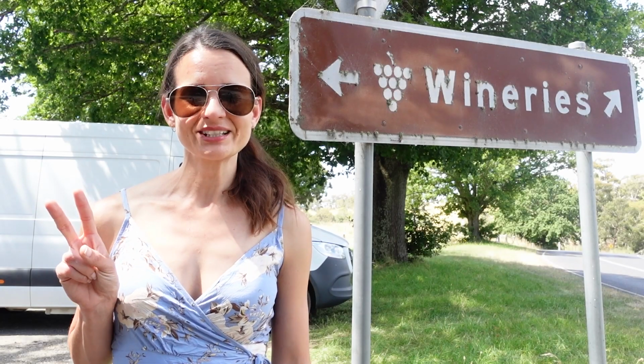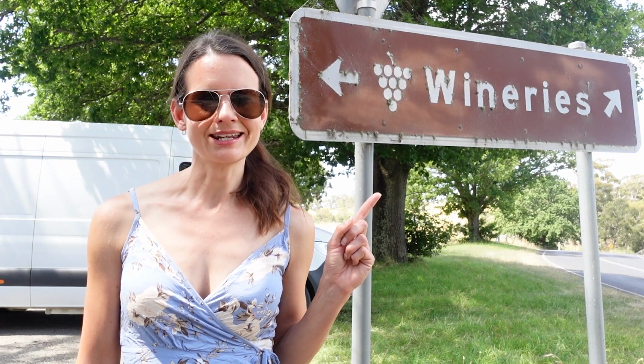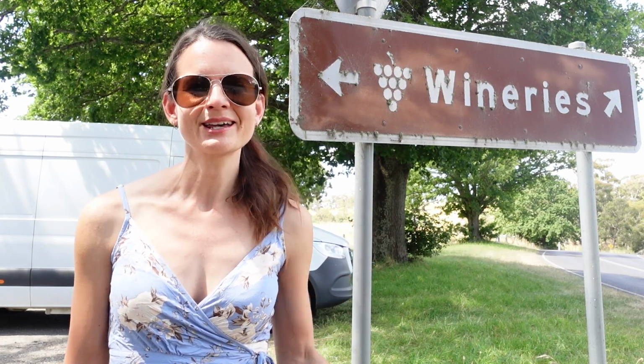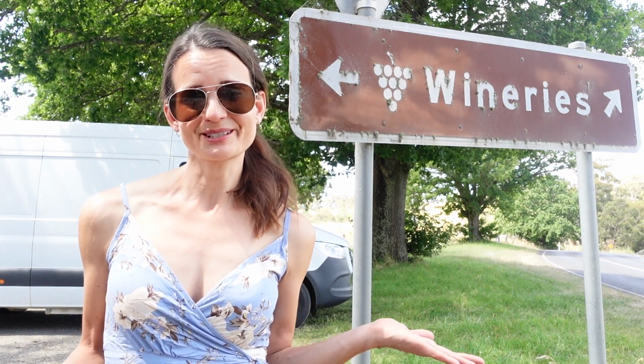So the second thing to do in Daylesford is go visit wineries. Now you might be asking, why am I standing in front of this sign that says wineries? Well, Rachel suggested a winery for me to go to. I drove all the way there and it was closed.